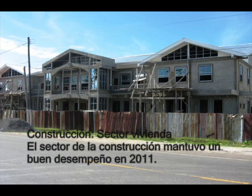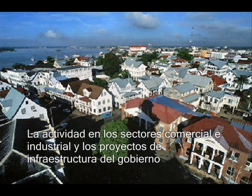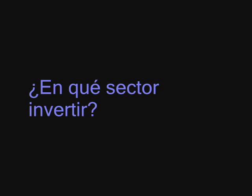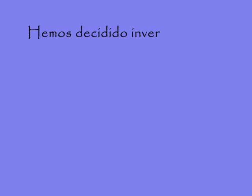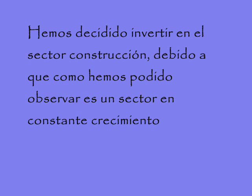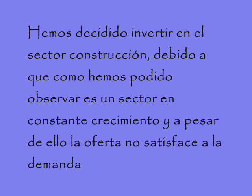Construction. Housing sector. The construction sector continued to perform well in 2011. Activity in commercial and industrial sectors and government infrastructure projects, including housing, contributed to an increase of 10.8%. In which sector to invest? We decided to invest in the construction sector, because as we have seen it is a rapidly growing sector and the supply does not meet the demand yet.